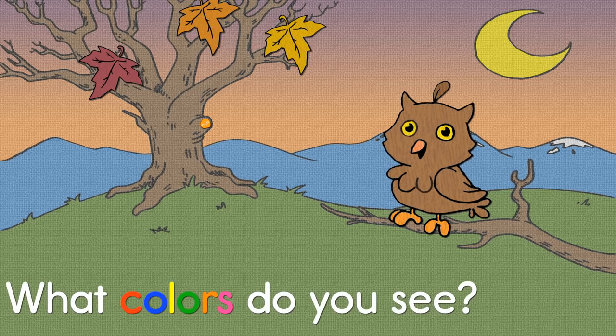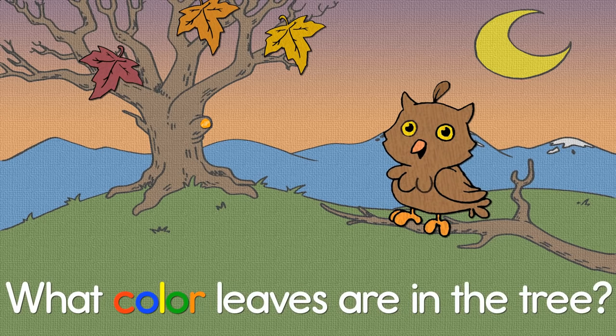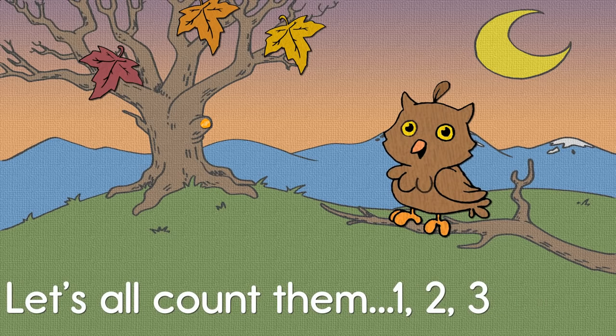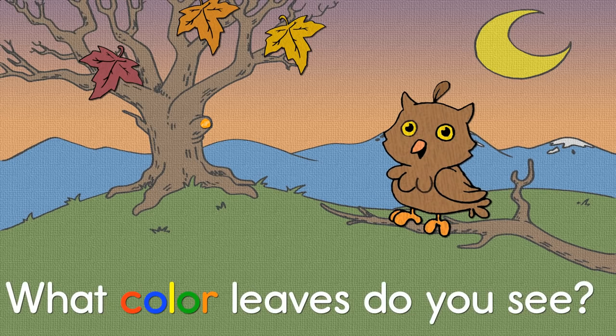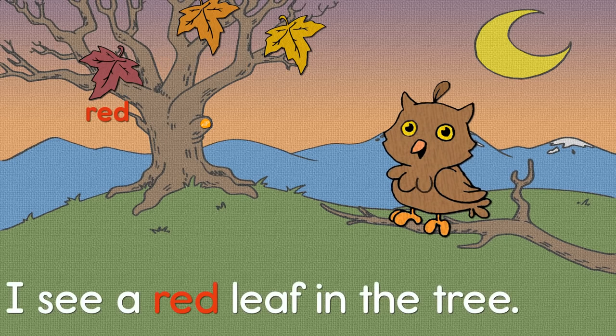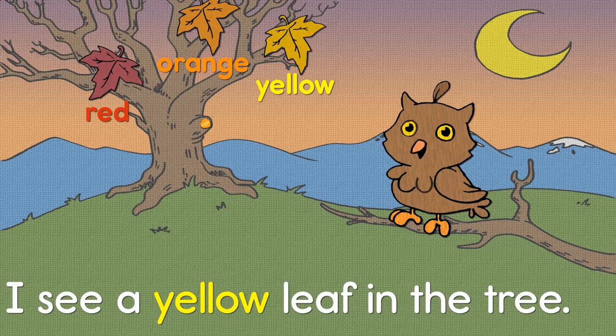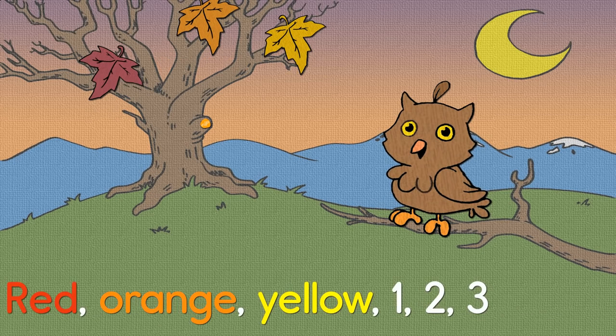What colors do you see? What color leaves are in the tree? Let's all count them, 1, 2, 3. Red, orange, yellow. I see a red leaf in the tree. I see an orange leaf in the tree. I see a yellow leaf in the tree. Red, orange, yellow, 1, 2, 3.